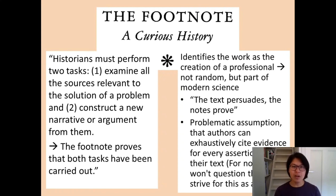One, they must examine all the sources relevant to the solution of a problem. And two, they need to construct a new narrative or argument from them. Now, the footnote proves that both tasks have been carried out, and it proves it in a way that doesn't necessarily take up so much space. The footnote, and you will see how you can do this by inserting something in Microsoft Word called a reference and then a footnote, identifies the work, and this is your essays, your papers, as the creation of a professional, which is not random, but part of modern science. The text persuades, the footnotes or notes prove.